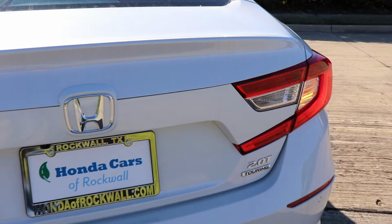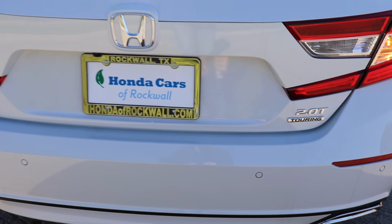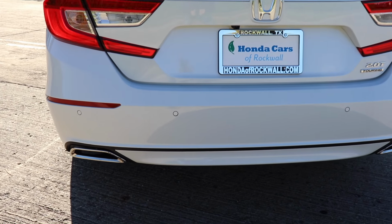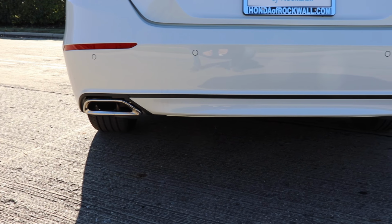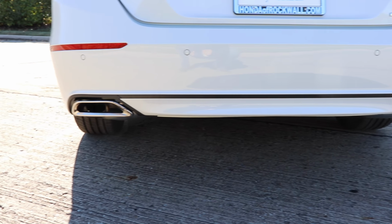The turn signal, as you can see right over there, is an incandescent bulb. Have a unique shape to them as well. You've got your 2.0 turbo Touring badge, parking sensors here and the front. And then you do have exhaust outlets, a dual exhaust, but it's hidden behind that little cover on the bumper.